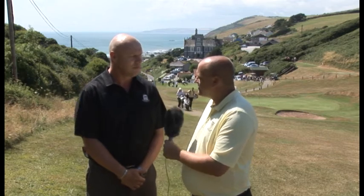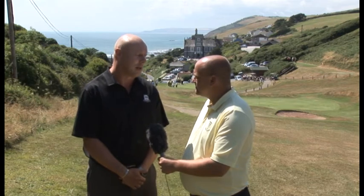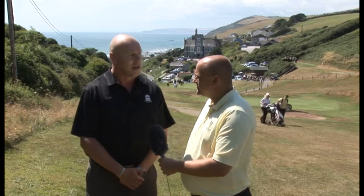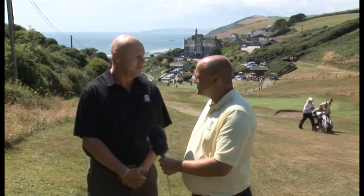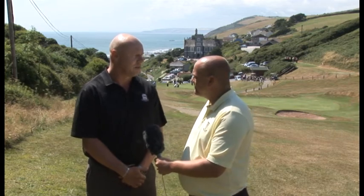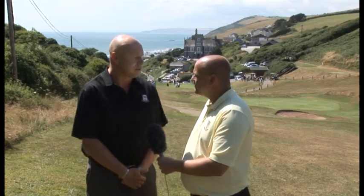And any future plans? We have, hopefully, if all goes to plan, planning permission for a new golf club clubhouse up here, which will take the golf a step further for us. So will that include a new golf shop and things like that? Exactly, yeah, new golf shop, new changing rooms, new bar, all over the sea. So it'll be a nice addition to the village as well.